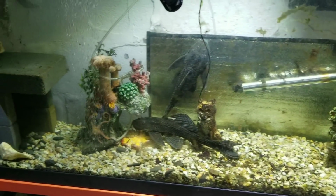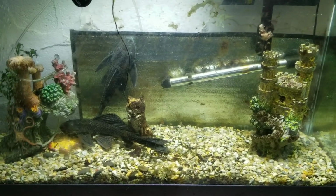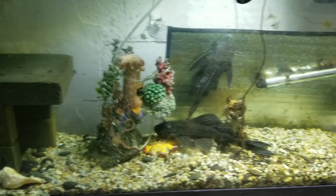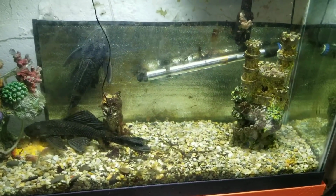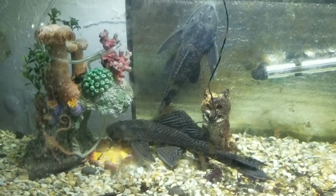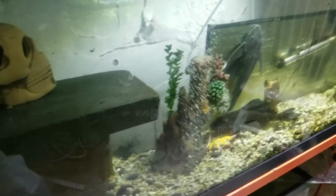Alright everybody, what you just saw was sped up 64 times. These three Plecos did a great job, and they will continue to clean up absolutely everything you see in the gravel. Got the two giant leopard Plecos, and we got our little sailfin Pleco in there. A little more of a fancy one.